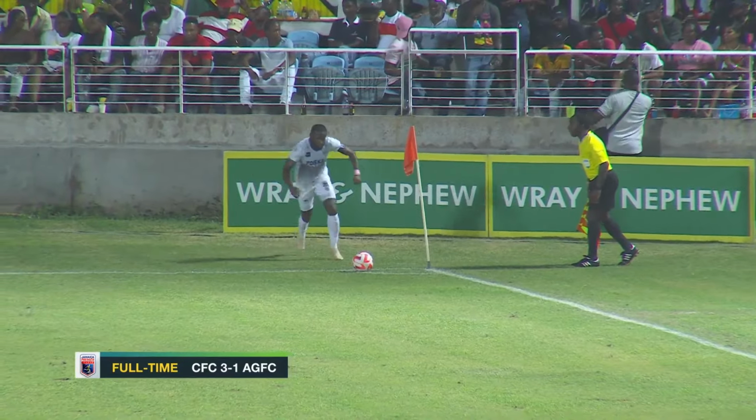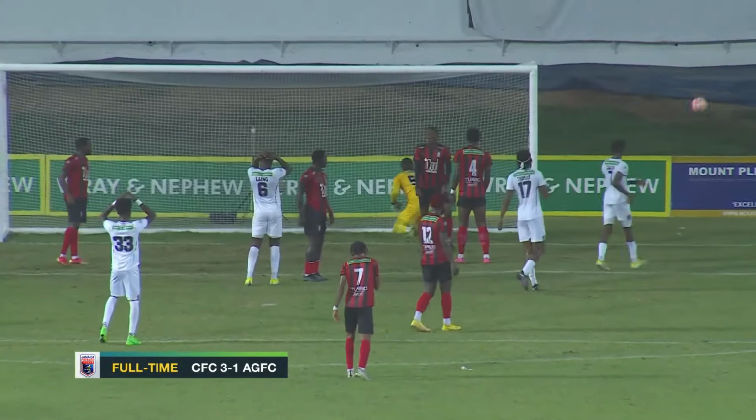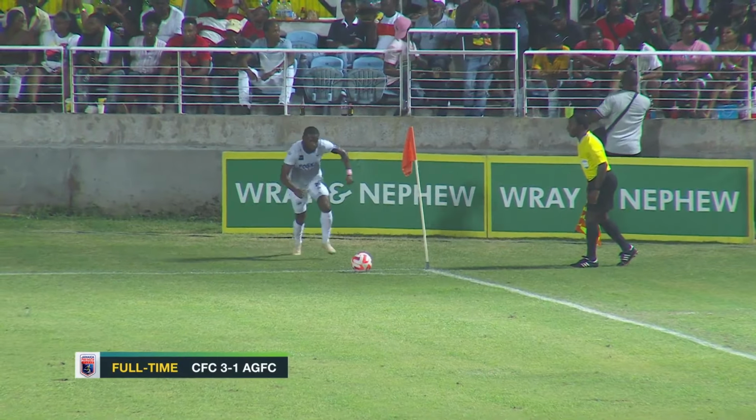From the ensuing corner, it seemed like Calvin got the header on target once more, and it was once again matched by a brilliant save by Edwards, who tipped it over the bar. Edwards was definitely keeping his team in it at this moment, as Arnett was looking lost.